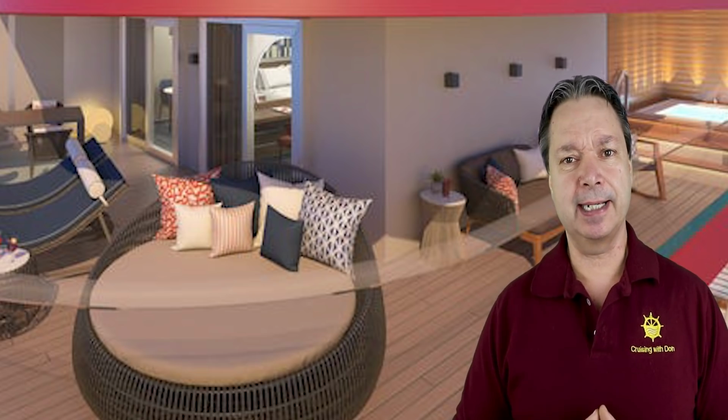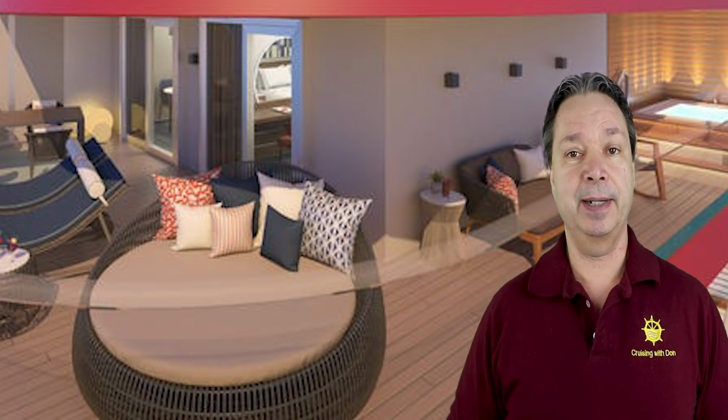Well, let me know what you guys think down below. Is there anything there that says, hey, you know what? I usually stay away from Carnival, but I might just give them a chance for this ship. I mean, the Panorama, beautiful ship as well. The Vista classes, beautiful ships as well. But this one seems to have taken that another level.